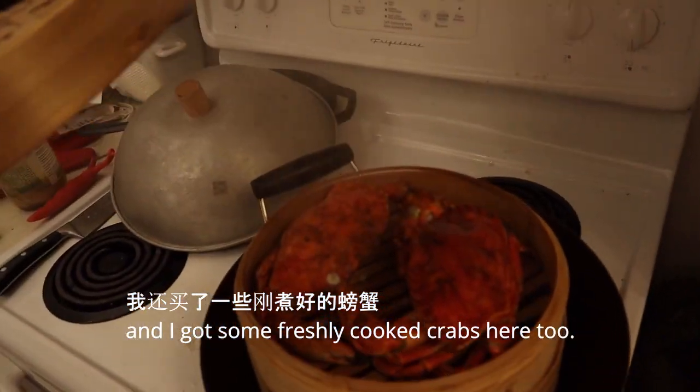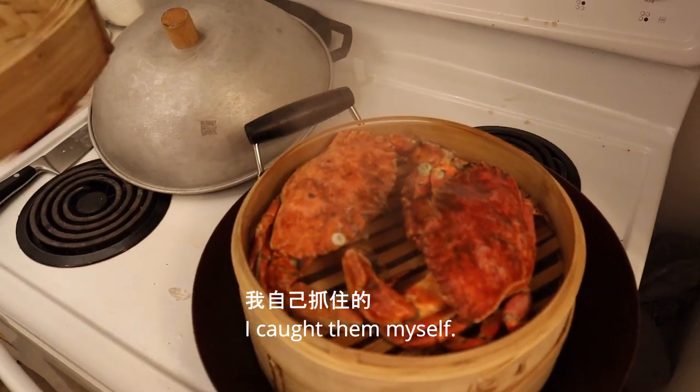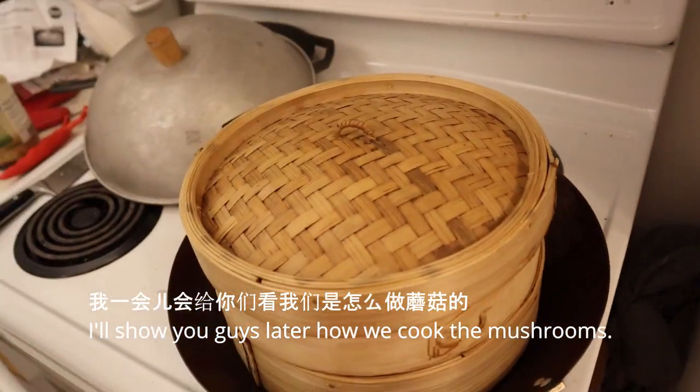And I got some freshly cooked crabs here too. I caught them myself. Well, I'll show you guys later how we cook the mushrooms.